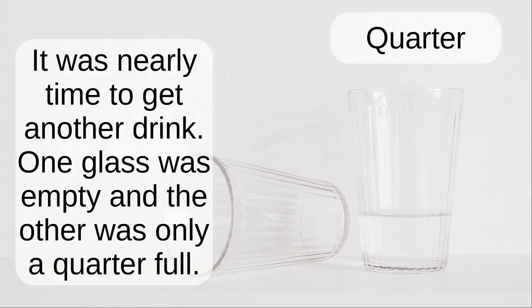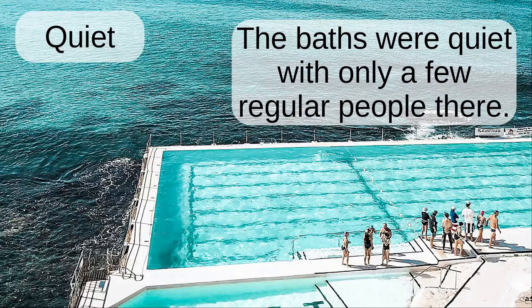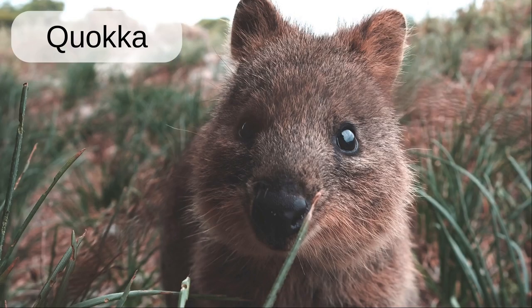Quarter. It was nearly time to get another drink. One glass was empty, and the other was only a quarter full. Quiet. The baths were quiet, with only a few regular people there. Quiet rooms. The office had some small quiet rooms for people to go to when talking on the phone, so they could talk privately without disturbing others.